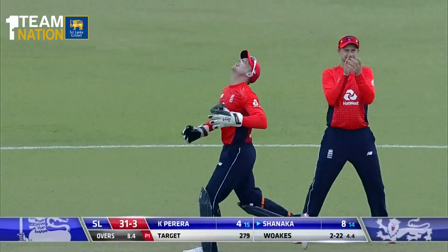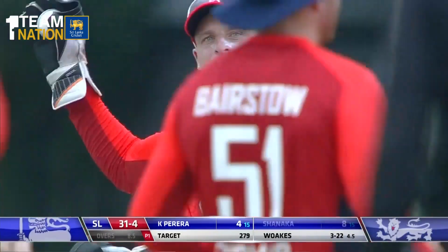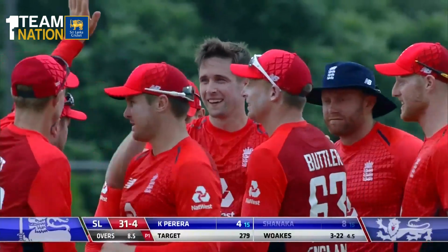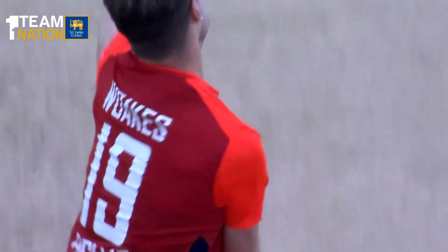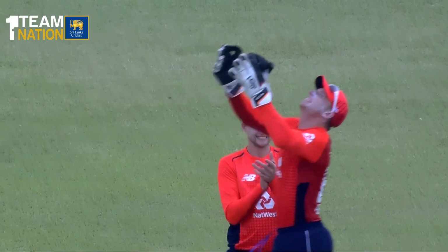Oh, gone, isn't that? A Jaffa it is. That's an absolute beauty from Woakes. And good from the captain as well, bowling in that extra 5th over. Sri Lanka in disarray. They're asking a lot of questions of the Sri Lankan batsmen. The technique. See here, not in position, opening up. Easy catch for Jos Buttler.